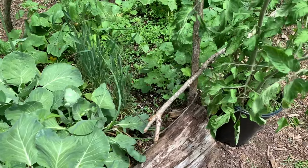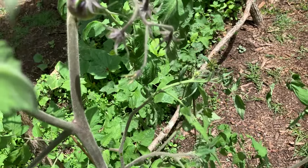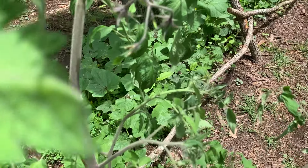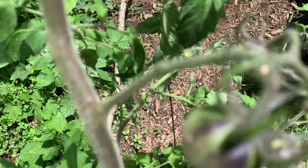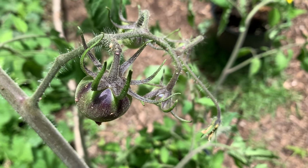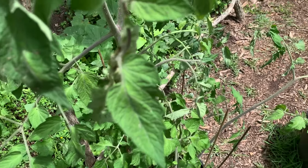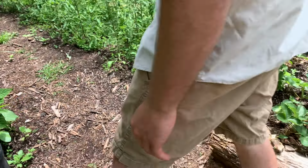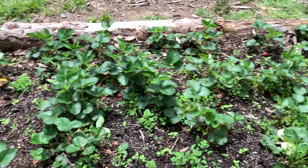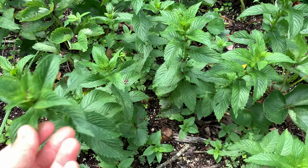So now I will give you guys a Bible verse, and it is, I planted, Apollos watered, but God gave the growth. So neither he who plants nor he who waters is anything, but only God who gives the growth. He who plants and he who waters are one, and each will receive his wages according to his labor. And that is 1 Corinthians 3:6-11.